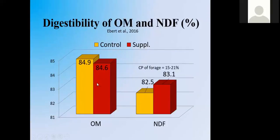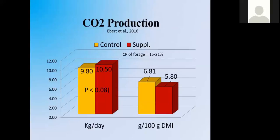As in the first trial, the digestibility of organic matter and neutral detergent fiber was not significantly affected by our supplement. And again, this might not be expected because the wheat forage is a highly digestible forage. CO2 production tended to be increased by providing the energy supplement, as a total going from about 9.8 up to 10.5 kilograms per day. However, as in the first trial, the carbon dioxide production per gram of dry matter intake was decreased from about 6.8 down to about 5.8.